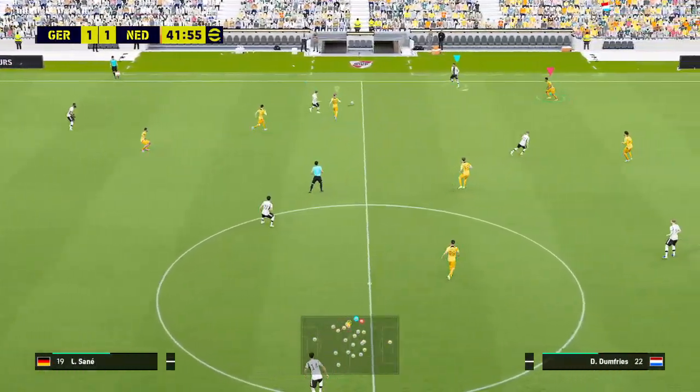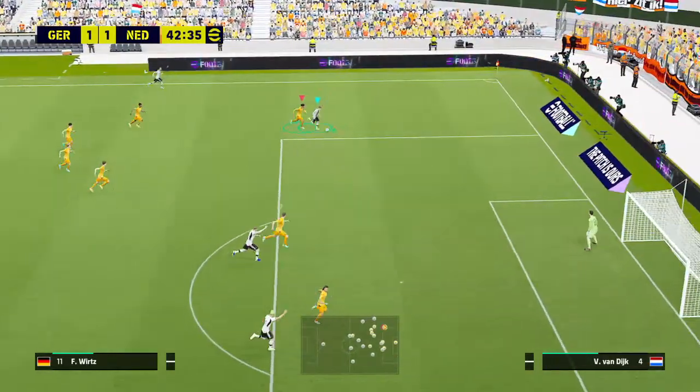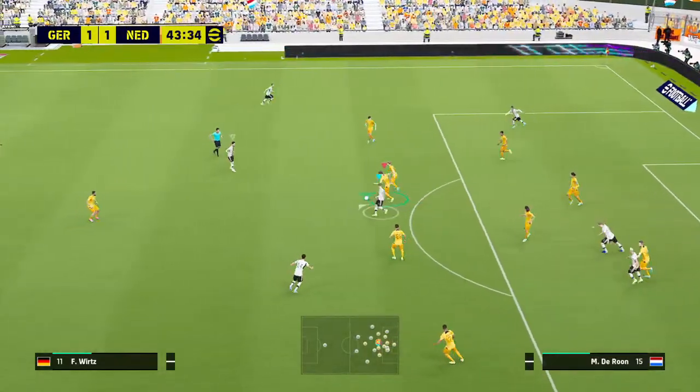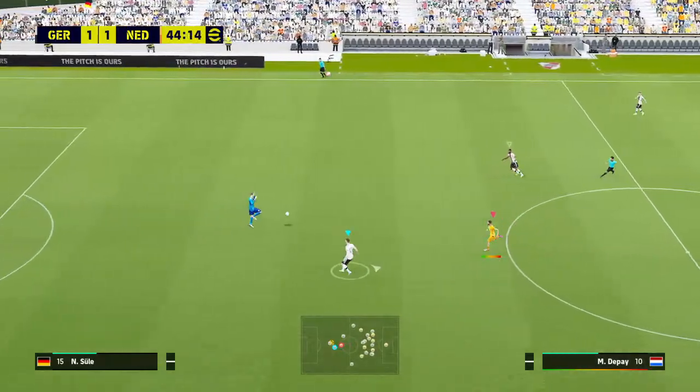Gunter, looking for the run, Wirtz, oh that's fabulous, Wirtz plays it in, oh easy pickings there, Duron is there to clear.